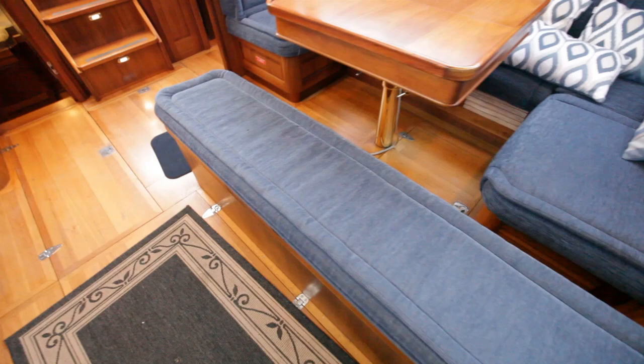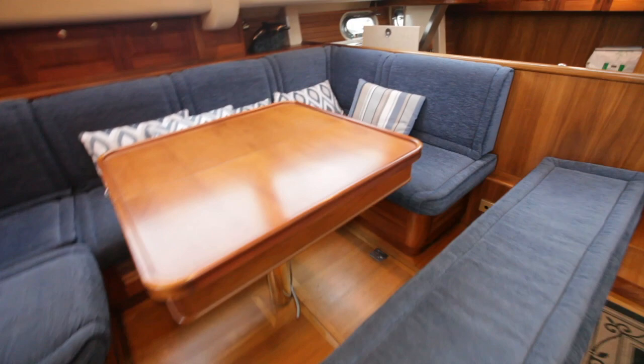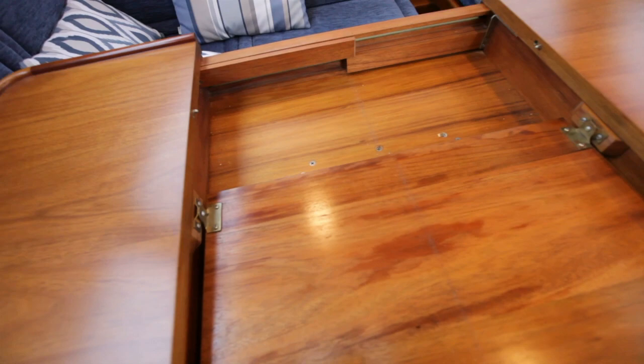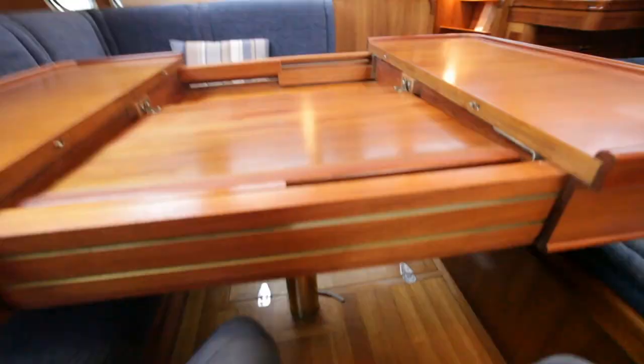Table, let's have a look at this table coming out. Okay, so that table pulls out either side, and then these leaves inside, it's a pretty nice design. They butterfly up, trying to remember how. I think it's a two-handed job. I've got a camera in one hand. Yeah, anyway, so they lift up, butterfly up. Let me do it for you, hang on. All right, I've worked out the trick.